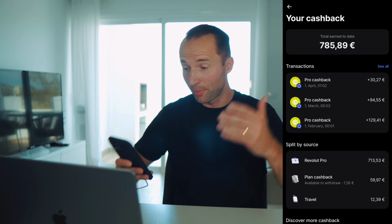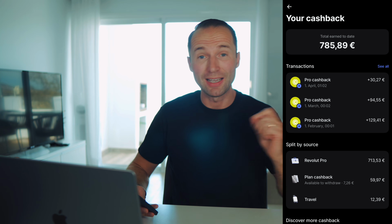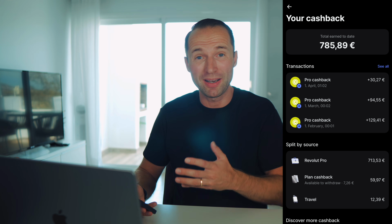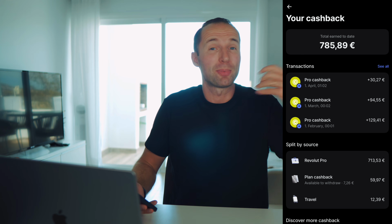You can see, for example, with my Revolut Ultra card, the last few months, in total, I already got 785 euros in cash back. In March and February, both around 100 euros in cash back. So that's much better. I get the money in real cash that I can then spend on other things or decide to reinvest it.